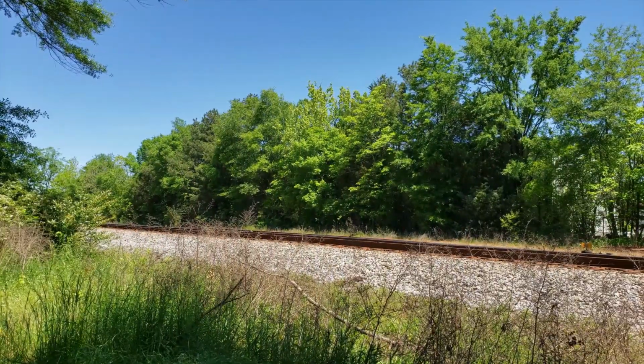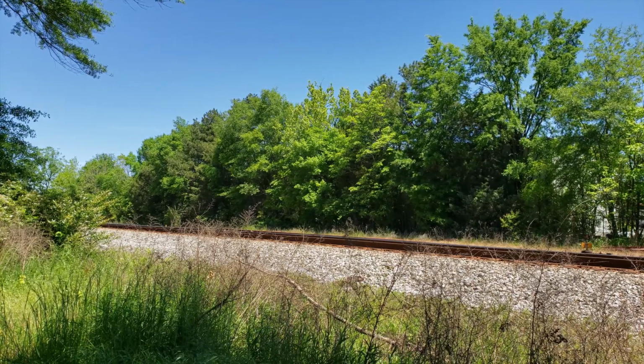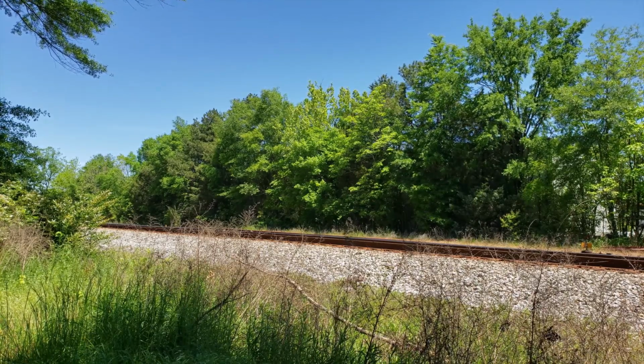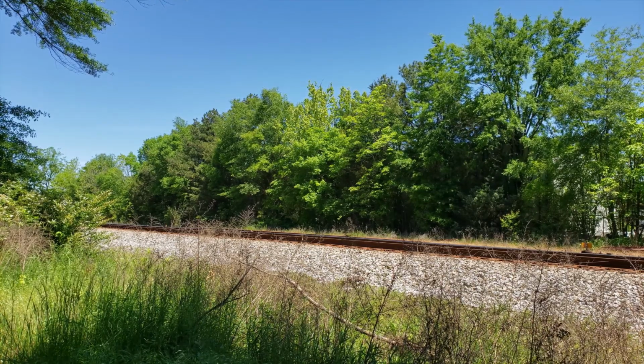Okay, with that little segment out of the way, here comes that high railer I was talking about. He's coming from Parkwood Junction and will be going to Watkins, the next siding to the south.